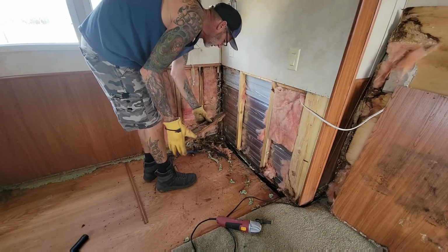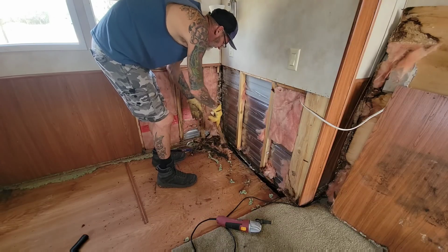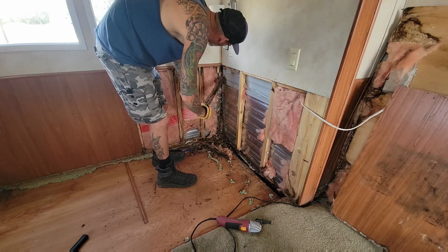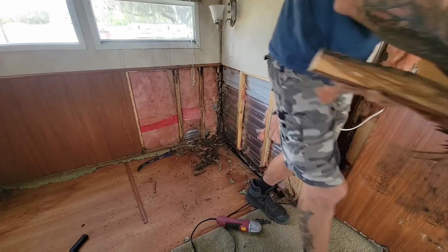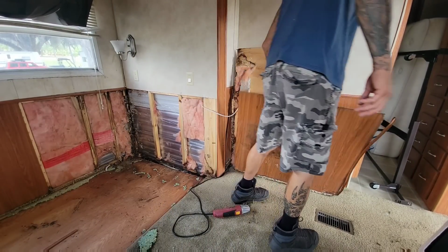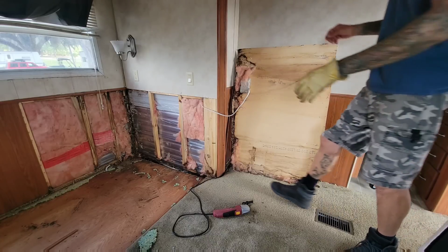I got some rotten wood. I'm going to clean all this out. Get all this rotten wood out of here. And then we'll replace it all and be good to go. I'm gonna go ahead and get rid of these. They're rotted. We can put them back up.